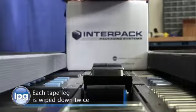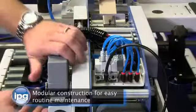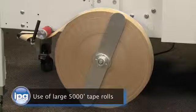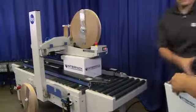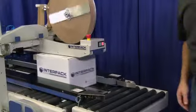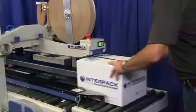Each tape leg is wiped down twice and the center seam is wiped down 3 times. Modular construction for easy routine maintenance. Adjustable tape leg lengths. Use of large 5,000-foot tape rolls. Water heater to 110 degrees Fahrenheit. And more. When you compare features, benefits, and value, the Auto H2O is the right choice for operators, plant engineers, maintenance, and purchasing. It's built to last with heavy-duty construction for continuous operation.